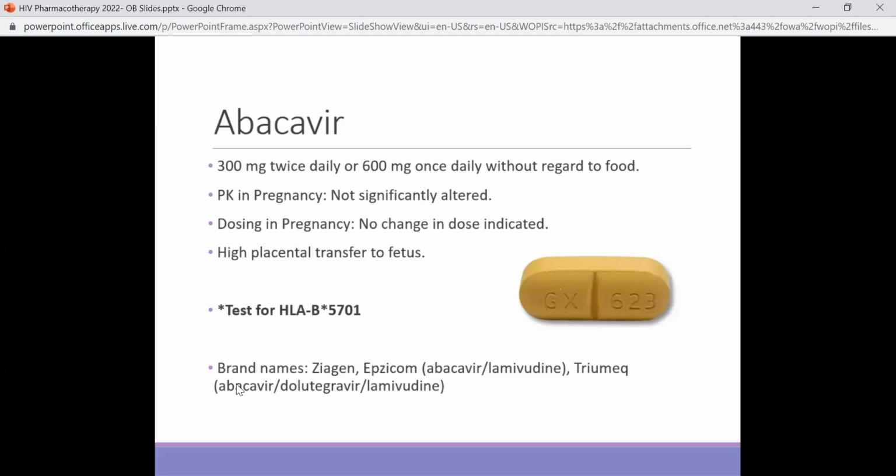One benefit of abacavir compared to some of our other medications within the same class is it is not renally adjusted. So this can be a good option for our patients who are living with chronic kidney disease or compromised renal function. You'll see included some brand names below, as well as brand names that do contain the medication.